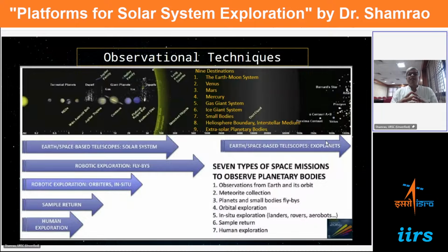Then of course you want to see the samples for yourself and feel them and do much more elaborate tests, which are not possible otherwise. You cannot send a whole lab to the planet to do the experiment, so you need to bring the sample. It's basically economics, which will further enable us to do human exploration. So the 7 types of missions covered are observation from Earth, meteorite collection, planet and small body flybys, orbital exploration, landers, rovers, and sample return, finally ending up with human exploration.